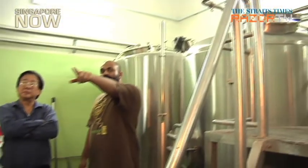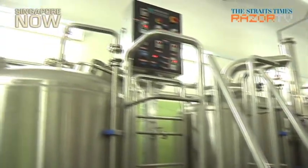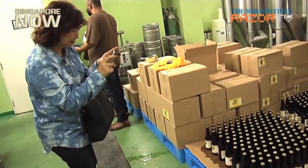Then we go through the brewing process in brief as we walk along the brewery. And at the end of it, visitors get to try beer as it becomes beer as well.